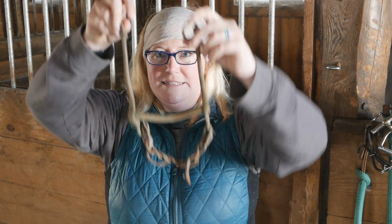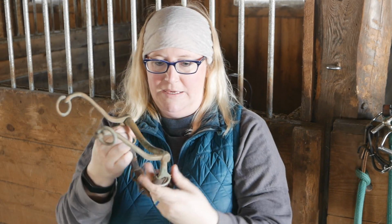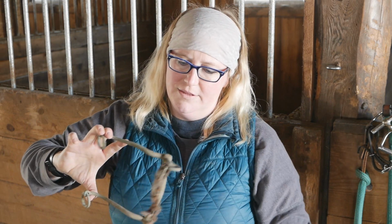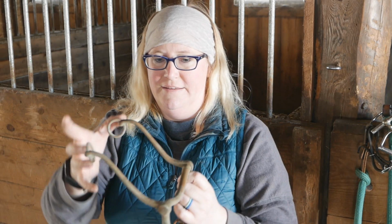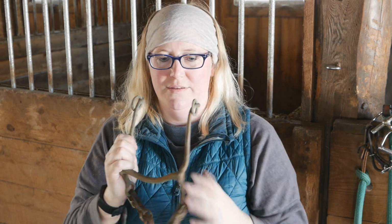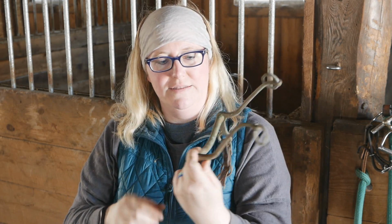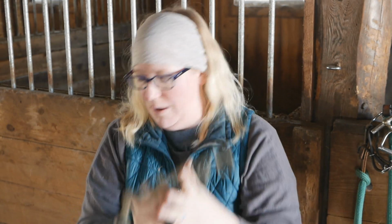There are bits like these. Look at the shank on this sucker. That's crazy to me. And this is a copper bit. You can tell it's all green. Holy wow, that's a big shank on that bit. Because the shank's short here, it probably wouldn't be as bad, but imagine having that on and getting this part dug into the side of your face. Plus the bit is straight in here, so that in general is going to be harder in the horse's mouth.